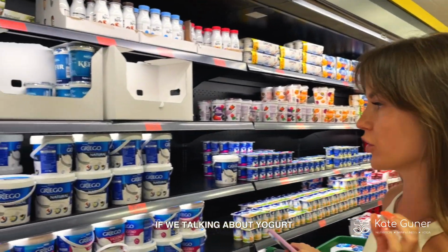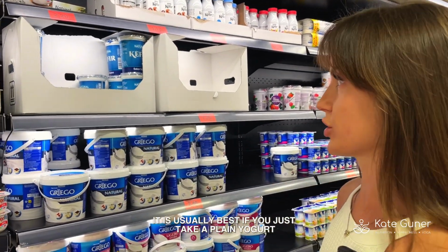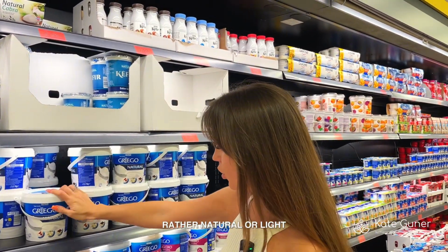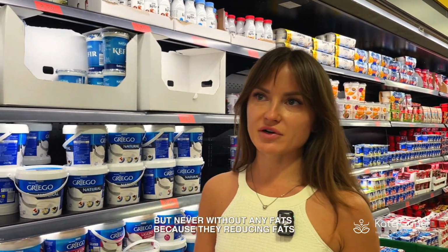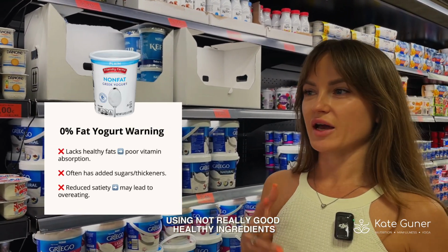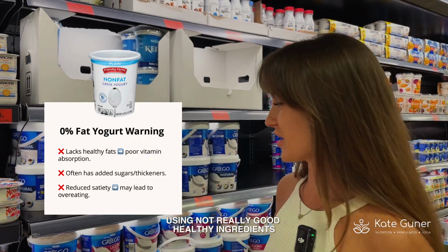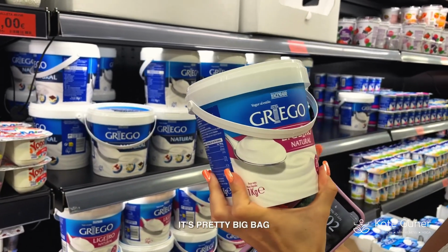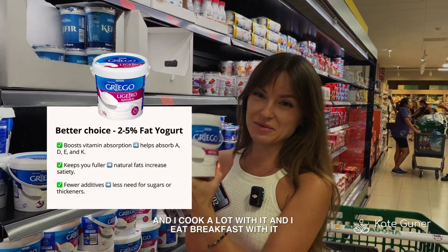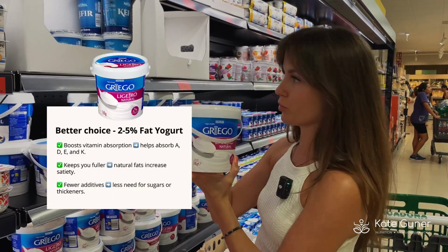If we're talking about yogurt, it is usually best if you just take a plain yogurt, rather natural or light, but never without any fats, because they're reducing fats using not really good healthy ingredients. It's a pretty big pack, but I take it for me and for my husband, and I cook a lot with it and I eat breakfast with it, so for 2 people it'll be fine.